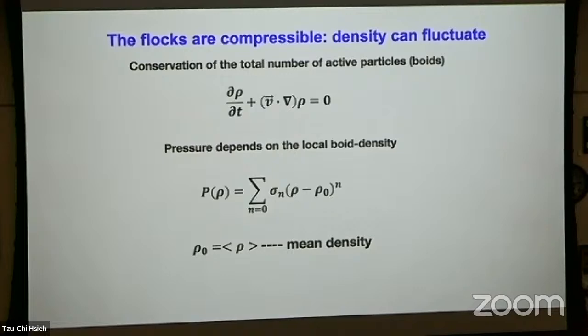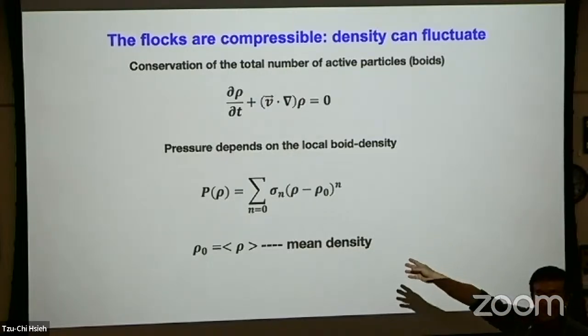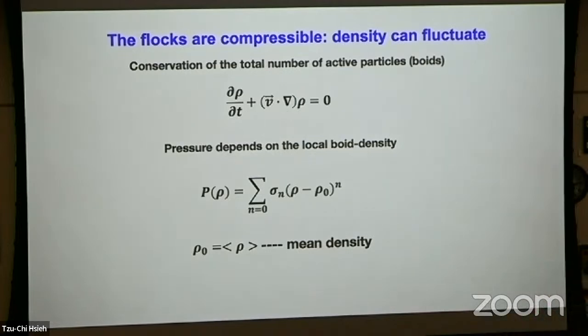Oh, did I write it wrong? Yes, sorry, I was wrong. Sorry, thank you. That was wrong. Yeah, so this is only for an incompressible fluid, right? Sorry, you're right. Yeah, so I think you caught it first.